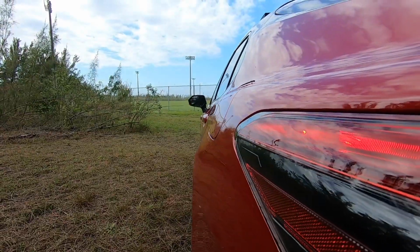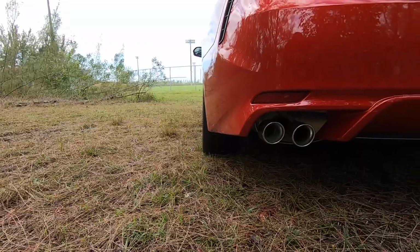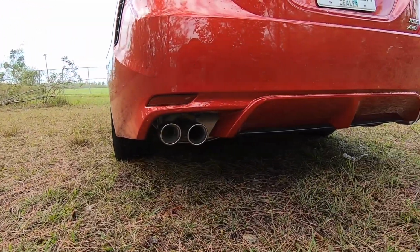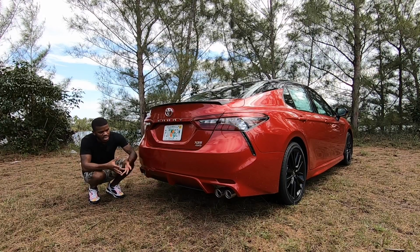Looking at these taillights here, they're going to be full LED with an LED turn signal, an LED reverse light, and an LED brake light. And down here, since it's the XSE model, Toyota is just throwing on these quad tip exhausts. The rear diffuser does look kind of aggressive here.